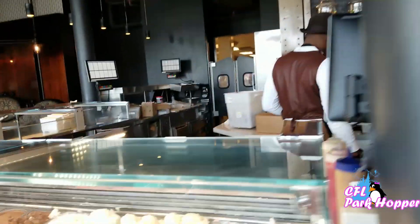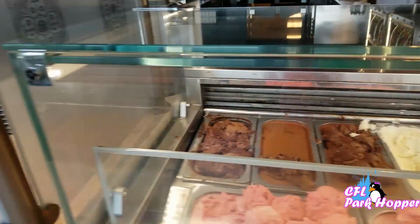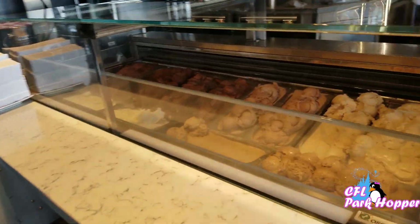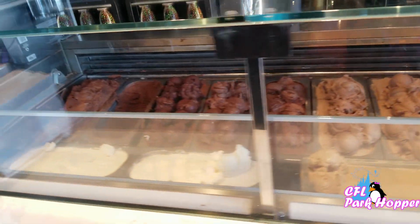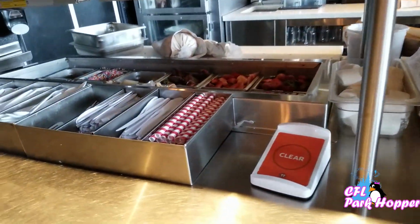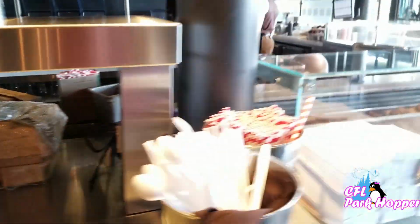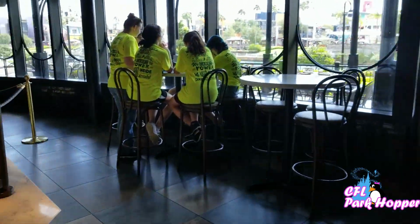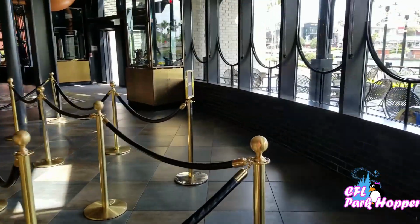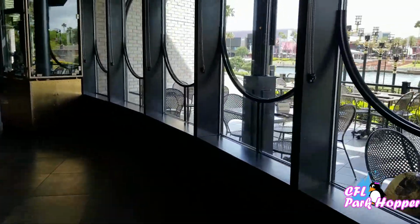I promise you I will be back to the Toothsome Chocolate Factory, and maybe we will just do a review of the sweets. Because man, this is kind of neat. It's really delicious. Get over here, they have the toppings under here. Ooh, boy. So I will be back to Toothsome. Okay, but if you've checked this out on your vacation and you've already eaten here or tried the ice cream, please comment so that we know what it's like.